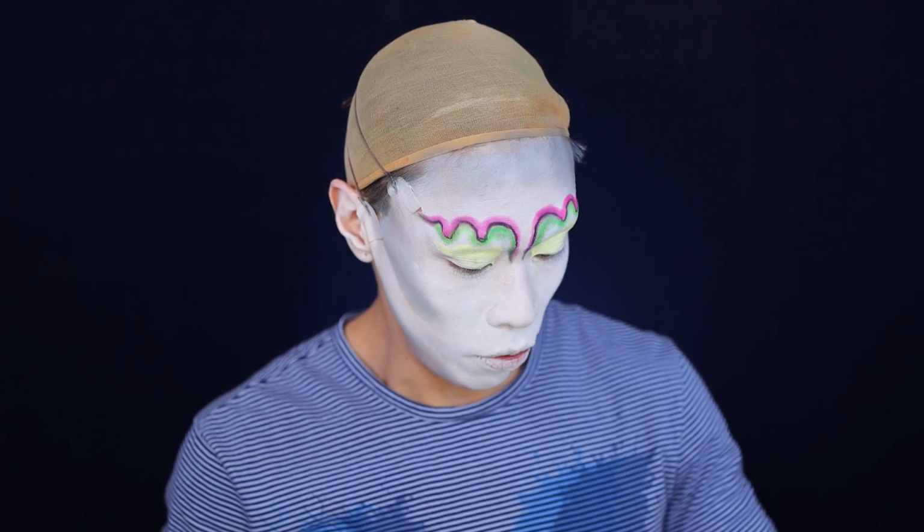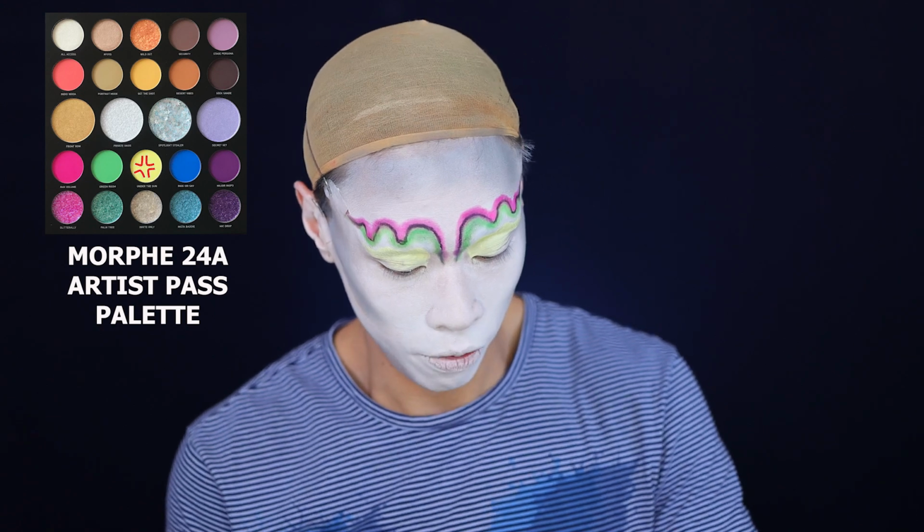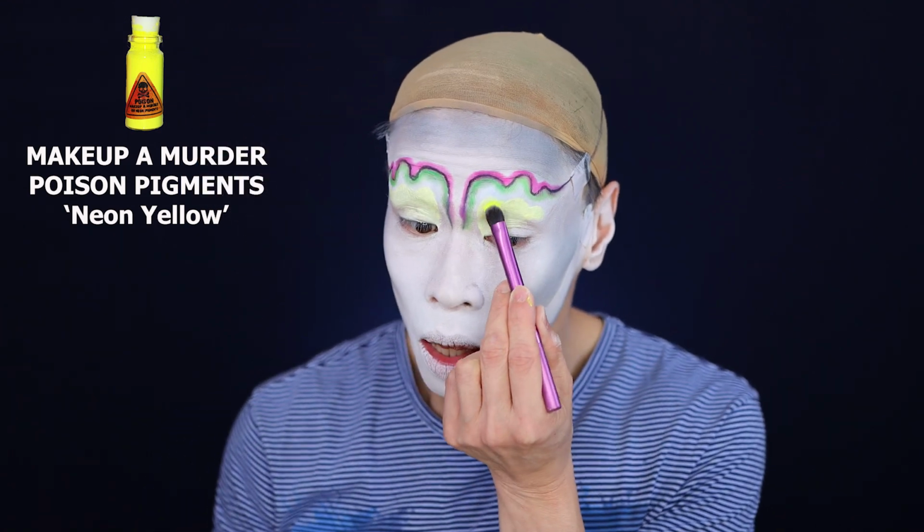And now that the base is down, I'm gonna set that with yellow under the sun from the same palette. Not bright enough. I really wanted to go neon, so I'm going to be using my Makeup Murder pigment. Just scoop some out. Use this to set my base. Yeah, there's this highlighter yellow. I think this glows in the black light as well.